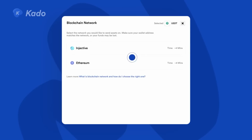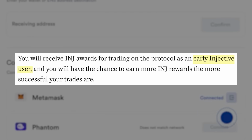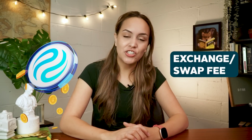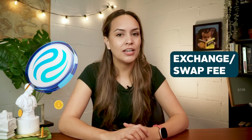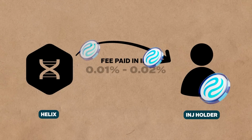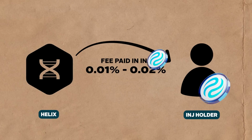Injective is also offering its token as an incentive for early users participating in trades on the protocol. On top of that, users stand the chance to earn additional INJ based on how profitable their trades are. One distinct feature of INJ as a utility token is capturing revenue generated from any DEXs operating on Injective, which collect an exchange or swap fee denominated in INJ for every trade executed. For instance, 0.01% to 0.02% on Helix.